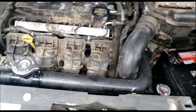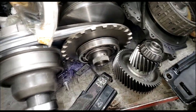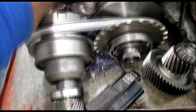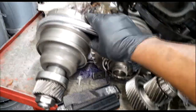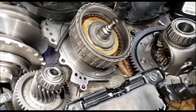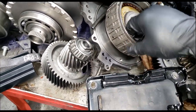In fact, let's go over here. The last CVT I took apart is still over here in pieces. I just took this apart to see what's going on inside. Now, this is just a belt. As far as clutch packs, I never really dove in. Like, we have a problem with third gear, and I'm not sure what third gear is.